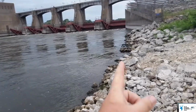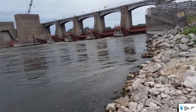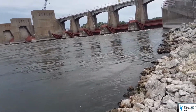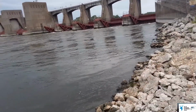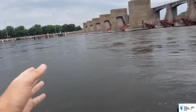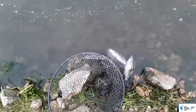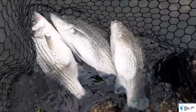All right, there's a couple other guys right on the point there, casting right in front of the dam there, and they just slayed them. I think they're already gone. They have almost their max white bass, just like that. So I'm gonna go that way a little bit and see if I get the same results, because I think I'm kind of down behind them and they're all piled up there. Well, I guess that's all I'm going home with, is only 3.